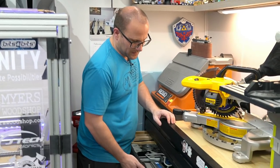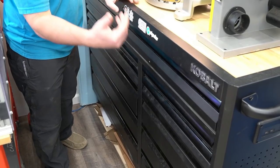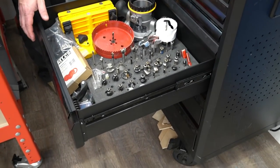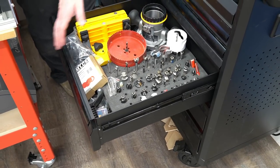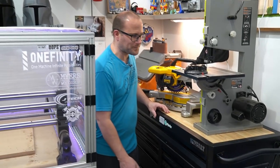In these drawers, I have odds and ends, electronics, you know, the odds and ends that you always have. Here's all my drill bits and router bits and such. So that's what's going on in here. It's kind of like the junk drawers.